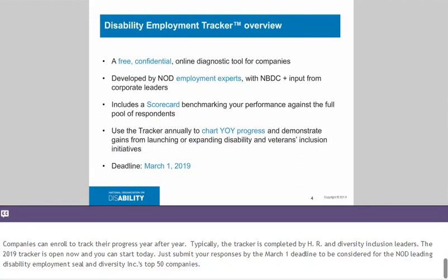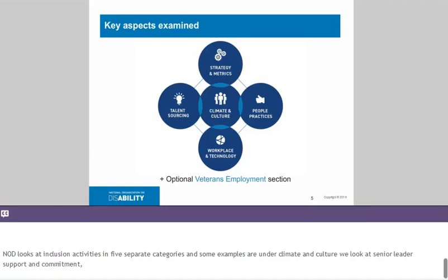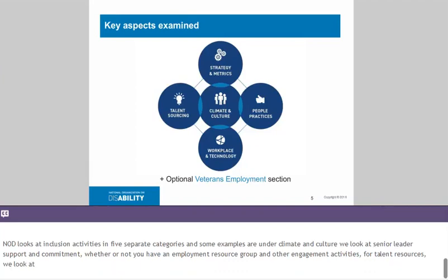At NOD, we look at disability inclusion activities in 5 separate categories. And some examples of what we look at in each category are, under climate and culture, we look at senior leader support and commitment, whether or not you have an employee resource group or a business resource group, and other engagement activities. For talent resourcing, we look at disability training for recruiters, accessible applications, onboarding procedures, as well as your external outreach to candidates with disabilities.